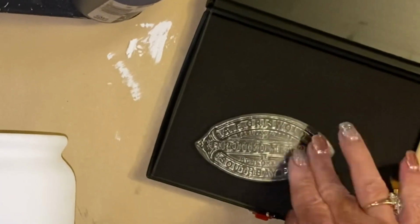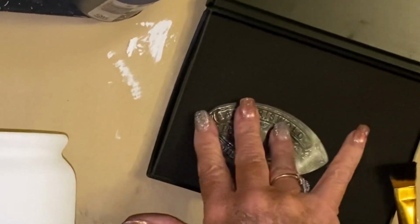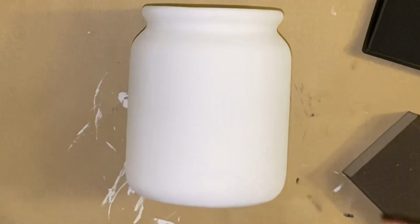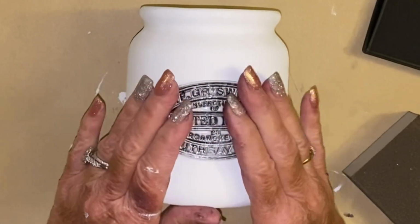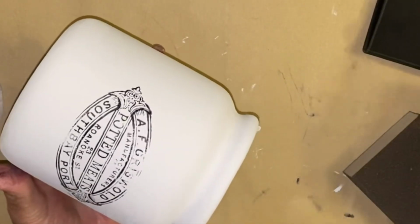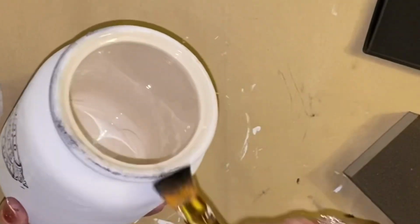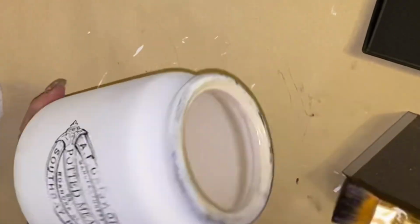Now this right here is so cute. I think I did use this one in my first video, but it's so beautiful that I wanted to use it again. And watch how pretty this turns out. Look at that. Again, taking my paintbrush and just dusting it lightly with the ink. And with that, this one is done.